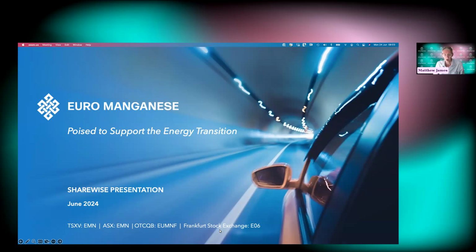Thanks, Lachlan. Well, as you can see here, I'm poised to support the energy transition because high purity manganese is one of the key ingredients in the battery cathode of EVs or any batteries, for energy storage as well. So it's a really important element to move forward as we progress into the EV transition.